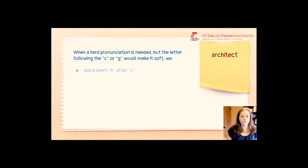So for example, we need the K sound, the hard sound. We need a hard sound, but it would be a soft sound. So in this one, we've got an I after the C. So without that silent H, it would be "arsitect." That's not a word. Okay. But we need the K sound to be an architect. So a person who designs buildings.